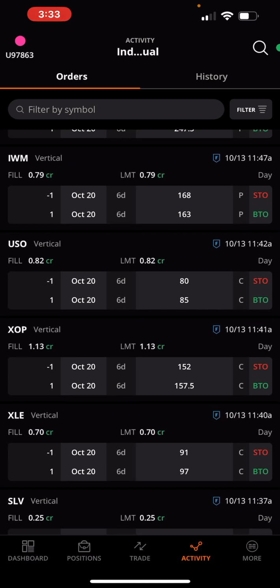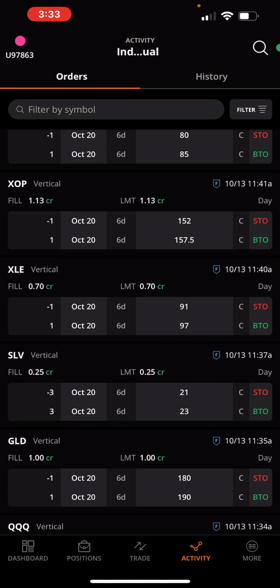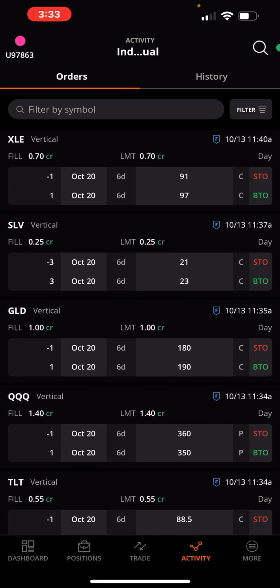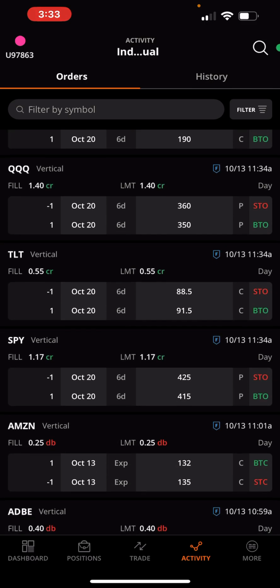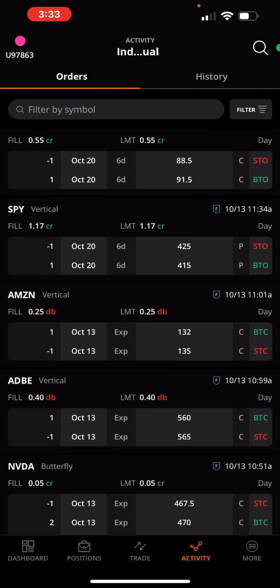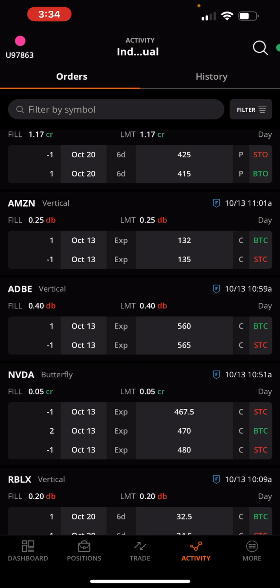IWM for $79. I shorted USO to go back down a little bit for $82. XOP, the energy ETF, to go back down for $113. XLE, another energy ETF, $70 for it to go down next week. Silver as well, gold as well to go back down. Nasdaq to bounce, $140. Bonds, yields to go back up, $55. SPY to go back up, $117. Closed the, I think Matrix was worried about that Amazon trade, didn't like it.